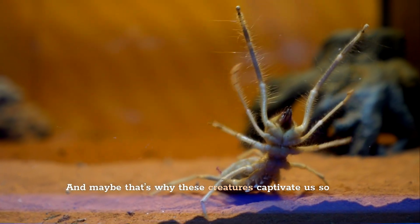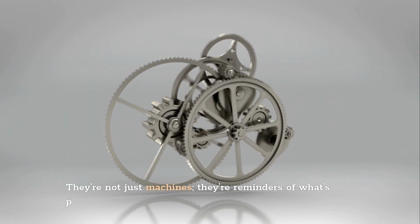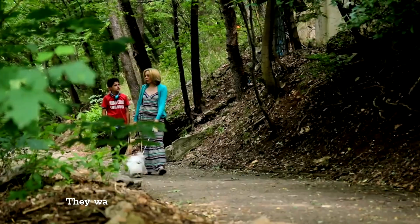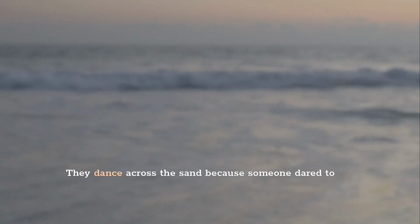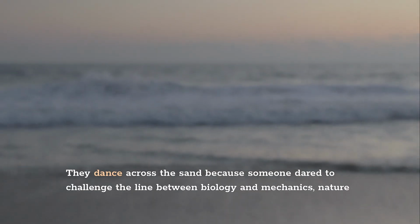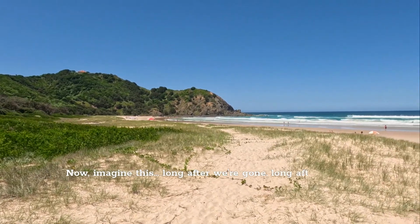And maybe that's why these creatures captivate us so deeply. They're not just machines. They're reminders of what's possible when imagination runs free and unchained. They walk because one man believed they should. They dance across the sand because someone dared to challenge the line between biology and mechanics, nature and art, science and spirit. Now imagine this.